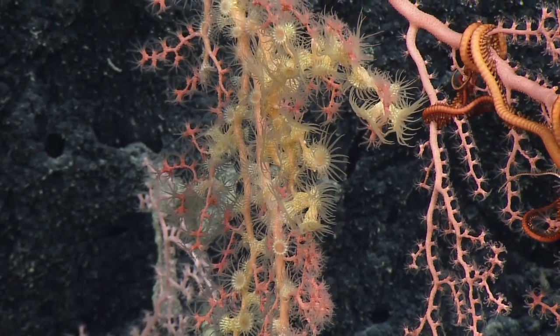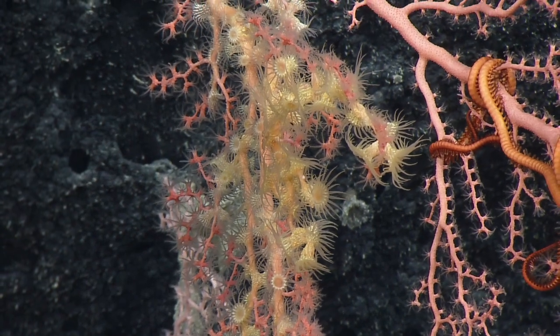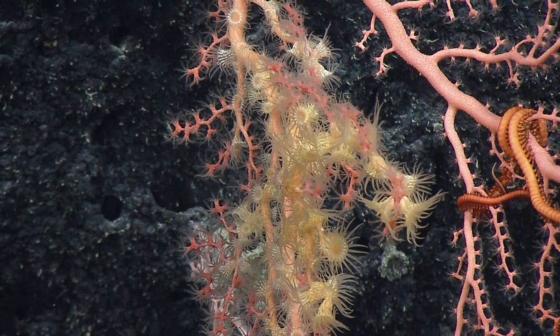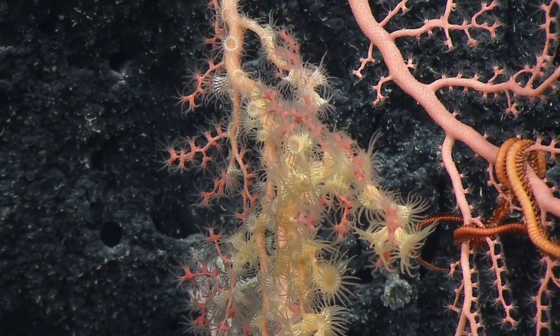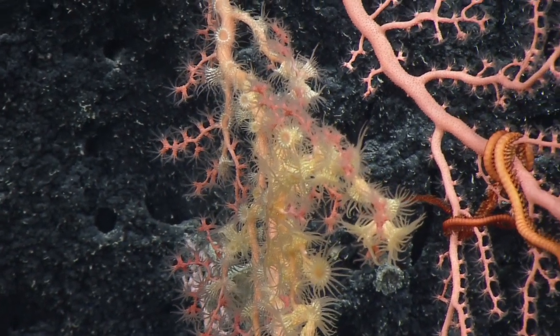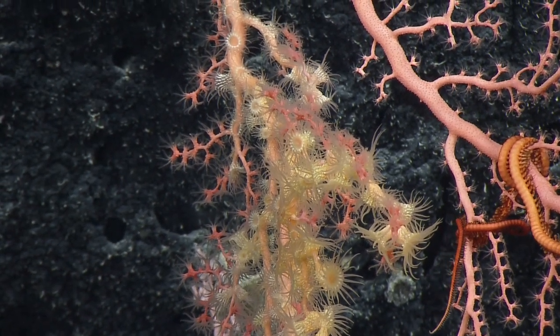They're literally coming in and taking over the same physical structure, not just growing on top of it? Correct. Yes. Wow. So is it commensalism or symbiotic, or is it more parasitic? You know, I'm actually not certain. I am assuming it is more parasitic.